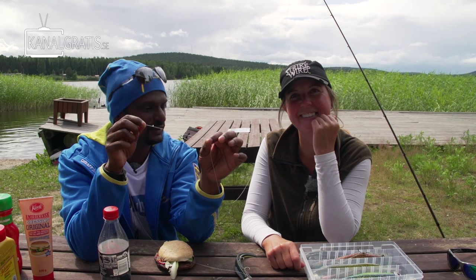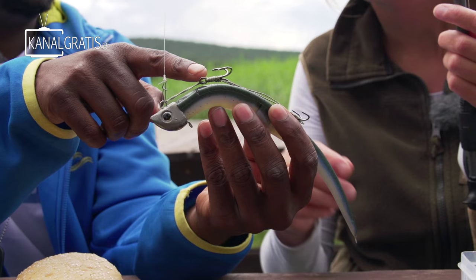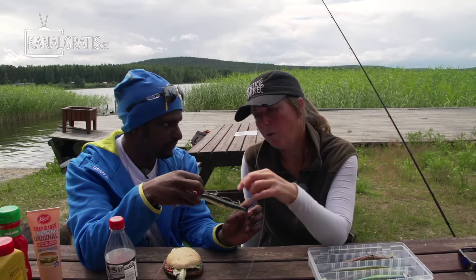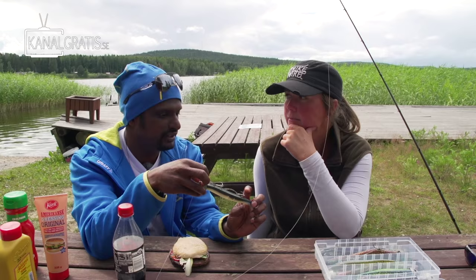All right, and then you have extra hooks here. Yes. It's a smaller one in the back and a little bigger one in the front. Yeah, it's the owner two and owner four and owner two. And the smaller one, I'm guessing now, correct me if I'm wrong, is it to keep the good swimming action? Not weight it down too much?